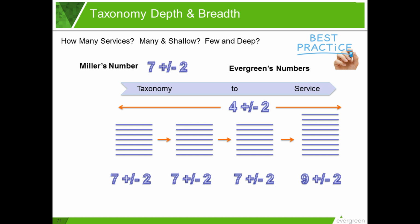With that in mind, we know what our customer can handle. Evergreen has our own version of Miller's number, basically, but our numbers deal with the flow from service taxonomy to service and the number of choices at each step. Our experience has led us to believe the number of levels from taxonomy down to service ought to be somewhere in the 4 plus or minus 2 range. So it could be as little as 2, could be as much as 6, and 6 is getting to be pretty high.